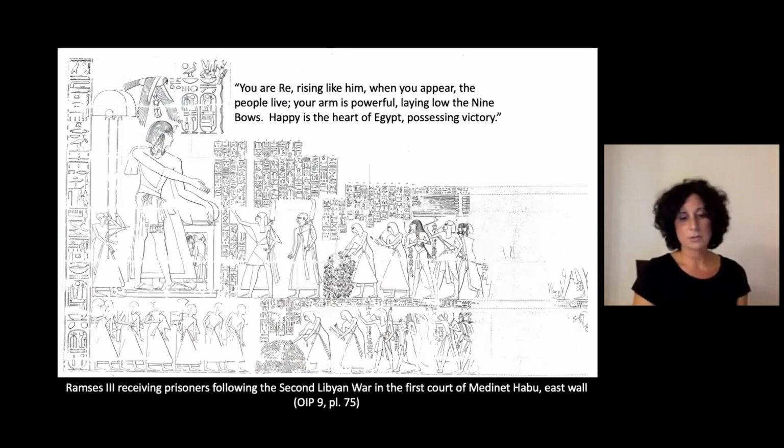However, in episodes associated with battle scenes, we do hear the elite's reaction to the Pharaoh's annihilation of his enemies. And since the smiting scene also represents the Pharaoh's annihilation of his enemies, just as the battle scenes do, which accompanied a scene like this, the elite's words that we find here should also apply to the smiting.